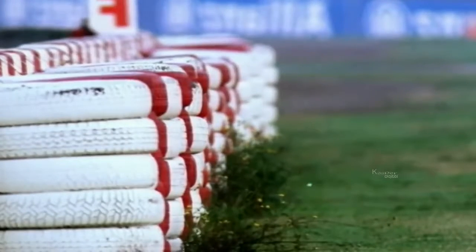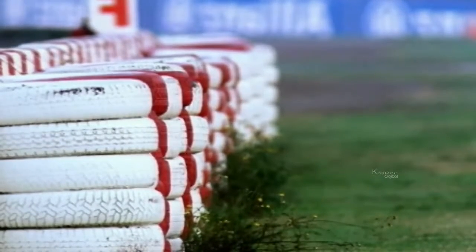Where solid walls are used, stacks of old car tyres provide a cushion for anyone who might hit it. At the start of the 70s, people started to think what actually happens when a car goes into a spin. Does it really have to smash into pieces in a copse of trees or fly into the spectators, or can we do something to prevent that?